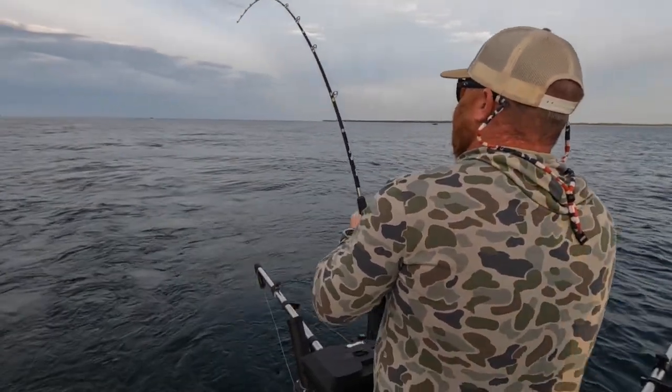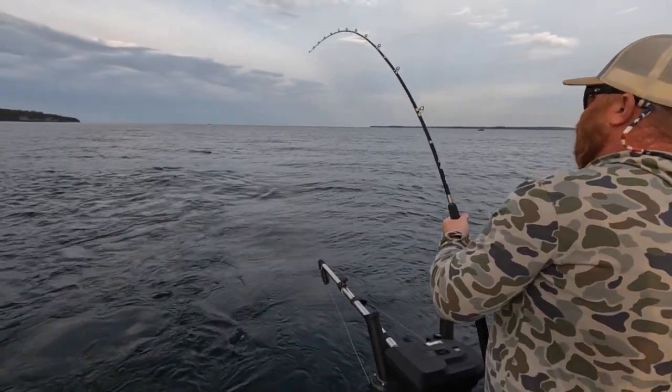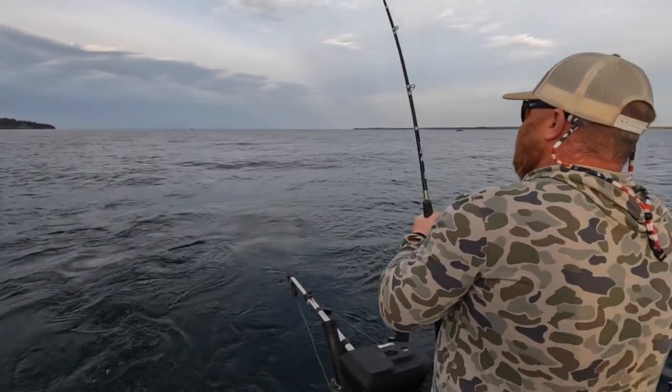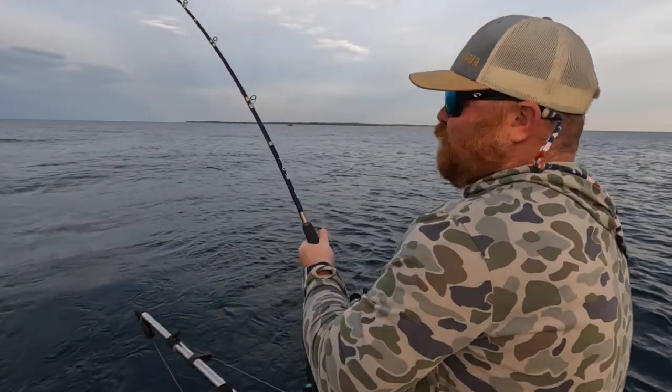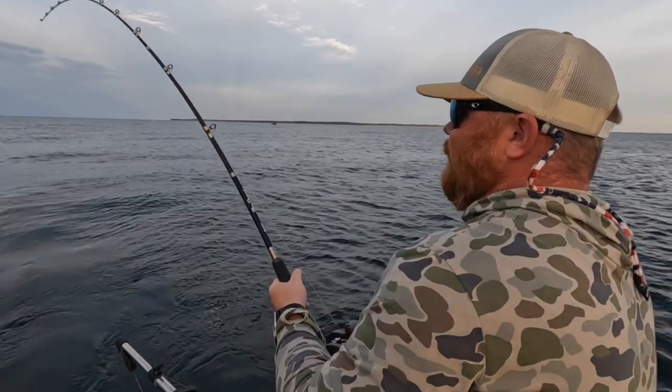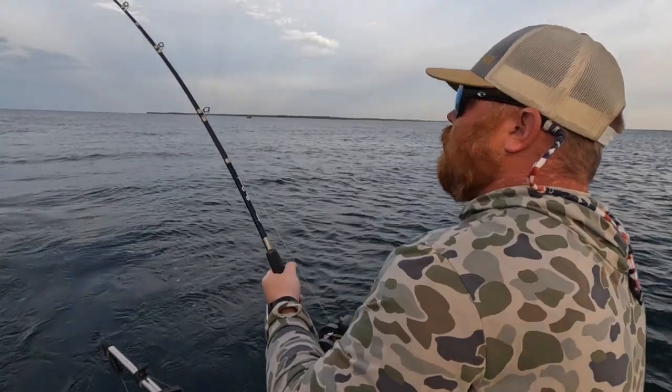Boy, this is a big shark. Big shark right here. Yeah, big shark. Bobby, boy, we were just talking about it. When's the last time Dad cranked a fish in? When's the last time you cranked a king in? 20 years? 20 years out here. Yeah, it's a good one for sure.